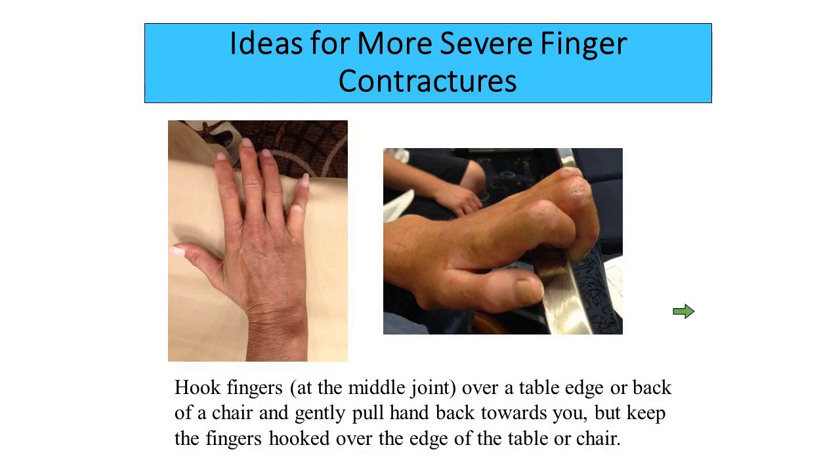Okay, if you have severe contractures of your fingers, especially like this person does, obviously that other exercise would be impossible to do. So for this one, what you could try and do is hook your fingers over a chair or a table edge, like this person is doing, as much as you can, and then just pull your hand back towards you, but keep your fingers hooked over the edge of the table or the chair. If your fingers are contracted as much as this lady's are, you may not be able to get them very much straighter, but hopefully it can keep them from bending more.